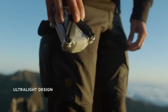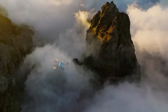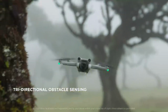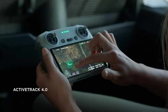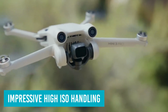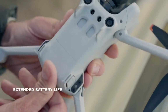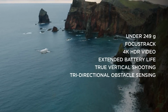For the money, you get a far superior camera, obstacle avoidance sensors, and a range of features that you'd normally only find on larger drones. In our test, the Mini 3 Pro's 12.1 megapixel 1/1.3 inch sensor produced excellent image quality with impressive high ISO handling. You'll find very little noise all the way up to the maximum ISO 6400, while the combination of a bright f/1.7 lens and dual native ISO tech means low light performance is impressive for such a small drone.